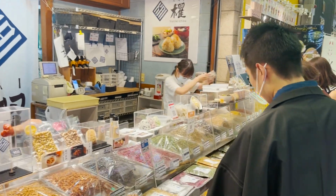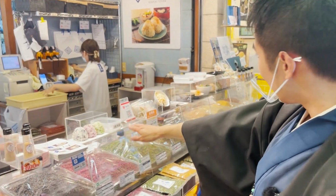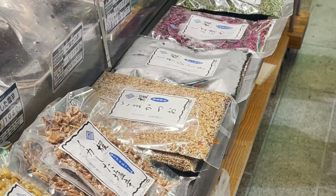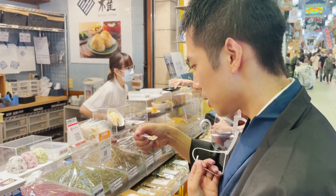Probably on this side are all the ingredients for making rice balls too, as you can see. Oh, yeah, the furikake. Samples. Arigatou gozaimasu. They gave us the gomakatsu here. Oh, really? Sesame and bonito flakes. Awesome. Let me try it out.